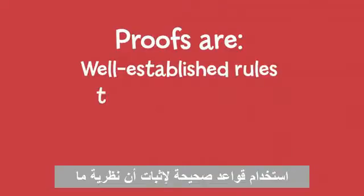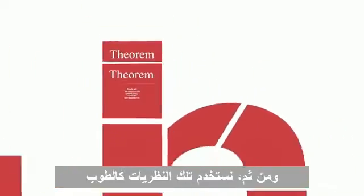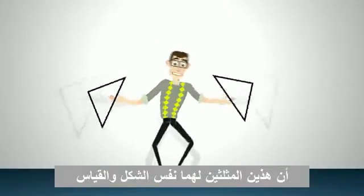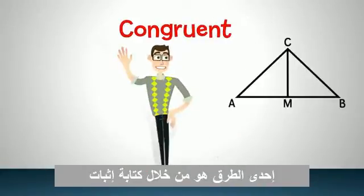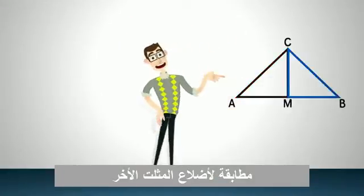So that's all that proofs are: using well-established rules to prove beyond a doubt that some theorem is true. Then you use those theorems, like blocks, to build mathematics. Let's check out an example. Say I want to prove that these two triangles are the same size and shape. In other words, they are congruent. Well, one way to do that is to write a proof that shows that all three sides of one triangle are congruent to all three sides of the other triangle.